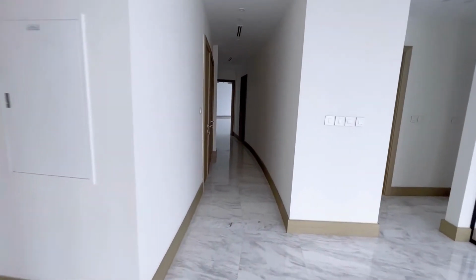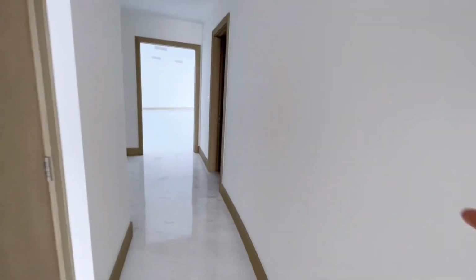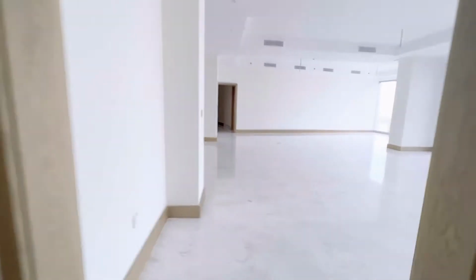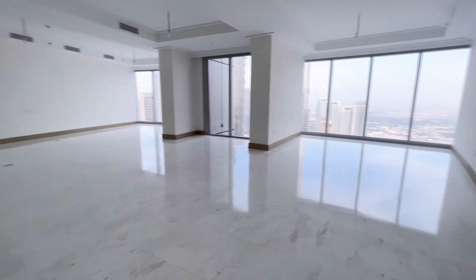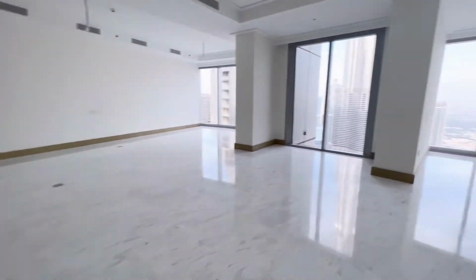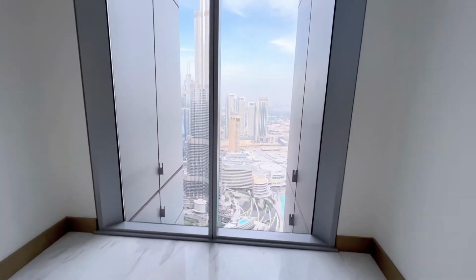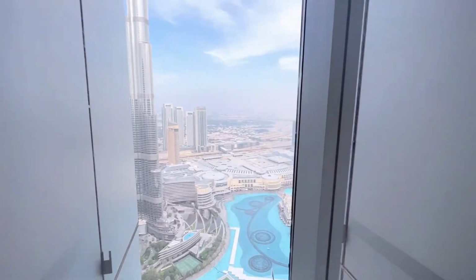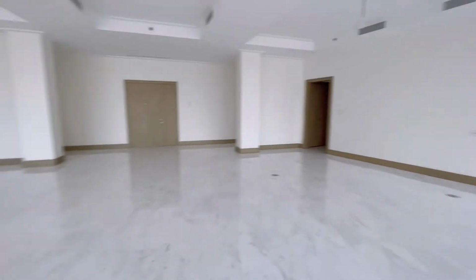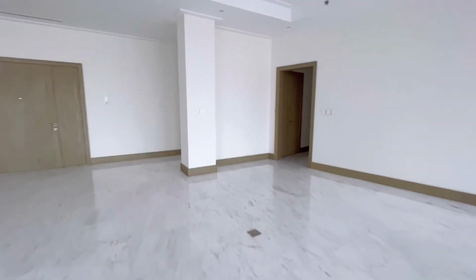So now let's go through the corridor so we escape the kitchen part. It will lead us now back to the living room. So here is the main entrance. And the view we already saw. I tell you that the weather is very good. Now we go the other side to see the rest of the four rooms.